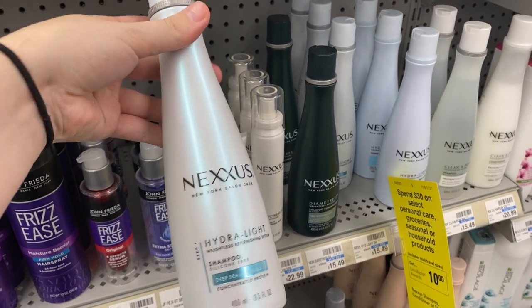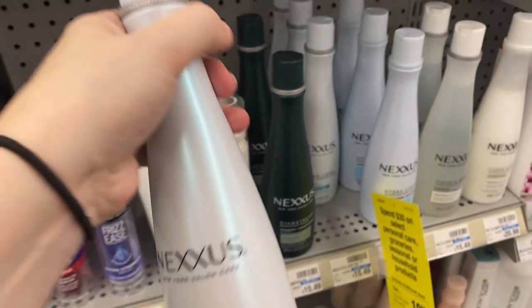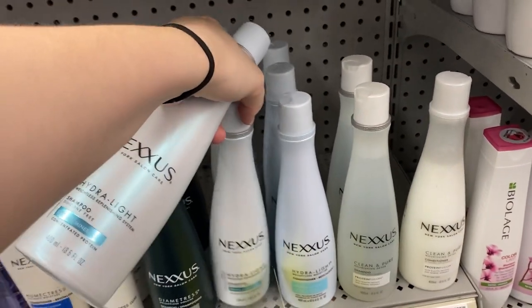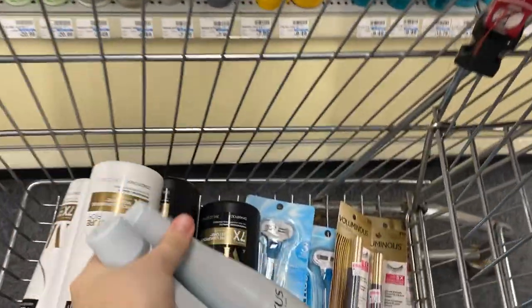So after all of those coupons, I'm gonna be left to pay $11.98 for both bottles, get back a $10 extra buck, plus a $3 beauty buck since I'm spending $30 on hair care, which is gonna make both bottles completely free and a $1.02 moneymaker.